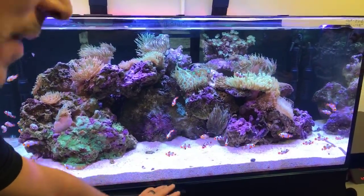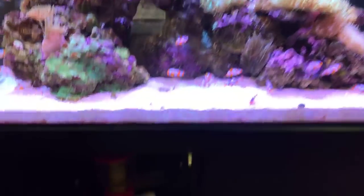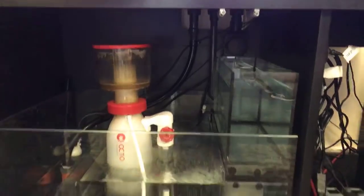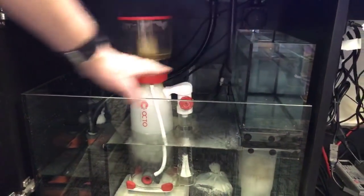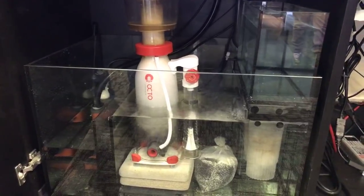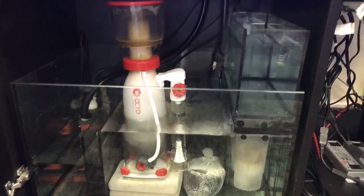So again, this tank is the XL425 Red Sea Reefer. Comes with a pretty substantial size sump. It's got a little reservoir for auto top off. We've got a Reef Octopus skimmer in it. And let's show them your handiwork, Ian.